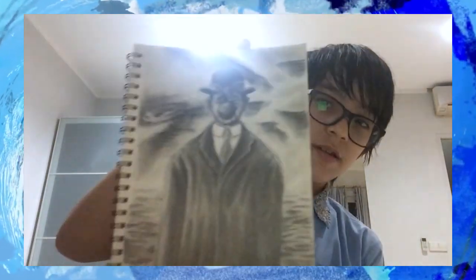For our individual project, where we got to choose any artist and study any of their paintings, I chose Son of Man by René Magritte. He's a surrealist artist and paints very colorful paintings. But I did a pencil study, and I paid very close attention to his rendering and shading. This is my study.